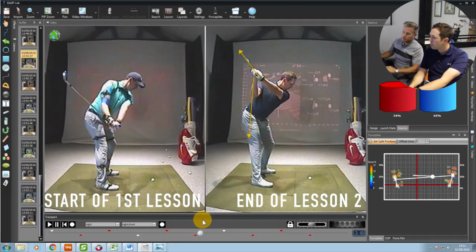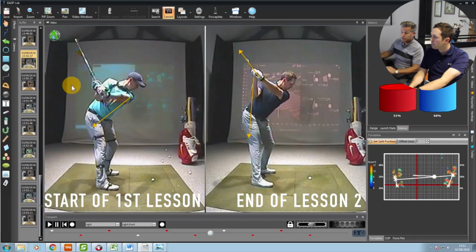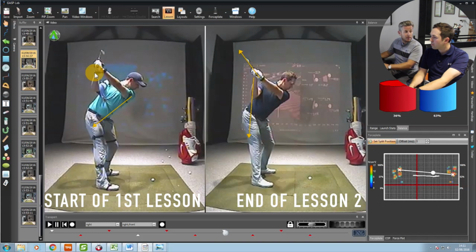The club was a little bit more under, and the left arm was more across the body at this point. Okay, so when that happens, the arms then tend to lift up a little bit more, which will then push the club a little bit more across the line. I feel like that left-hand video is an unfair video because it had a training aid on it.